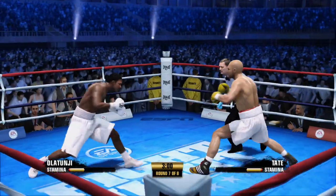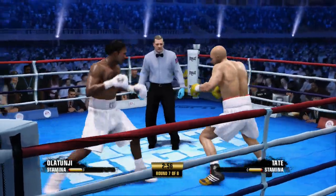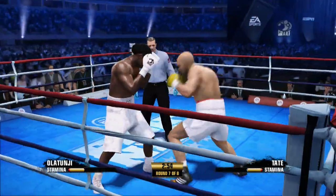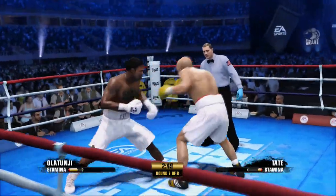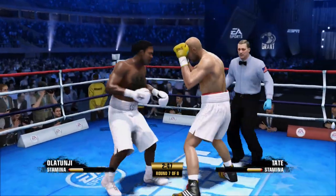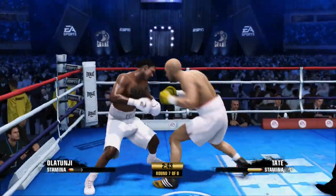Good action throughout. We'll see if it keeps up in this round of what has been a very even fight. Good double jab by Crusher. And he engages in the clinch.